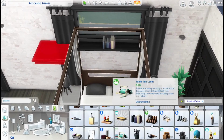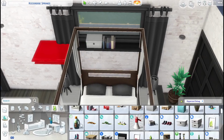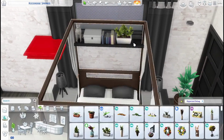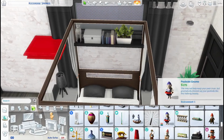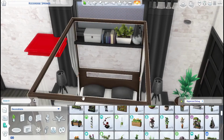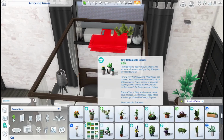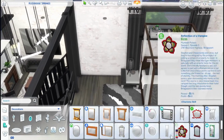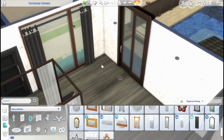But I end up getting the shelf above the bed here just to put some random stuff on. This loft space is the most cluttered spot in the apartment, just because I figured that these Sims were kind of all about appearances, so their bottom floor of their house is very clean and tidy, no clutter, but upstairs they can kind of just let loose and let their stuff go everywhere.